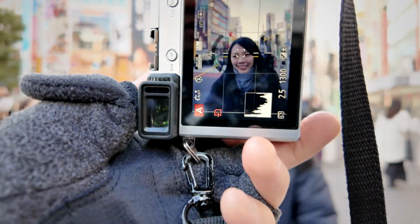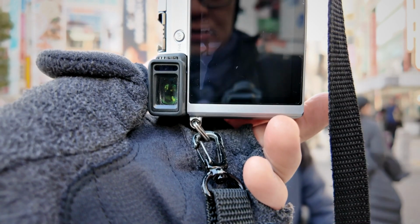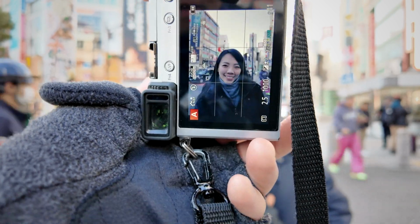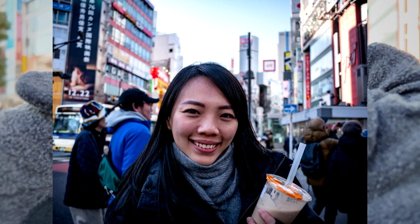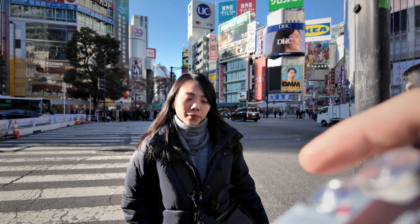Alright, let's try vertical again. I think it looks also nice. 1, 2, 3 again. This is aperture priority f2.5, auto ISO, raw. Nice. One more. Something like this, very simple. Nice. Alright, so another angle from the Shibuya crossing street.